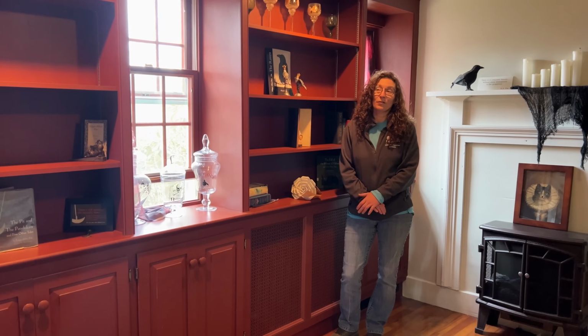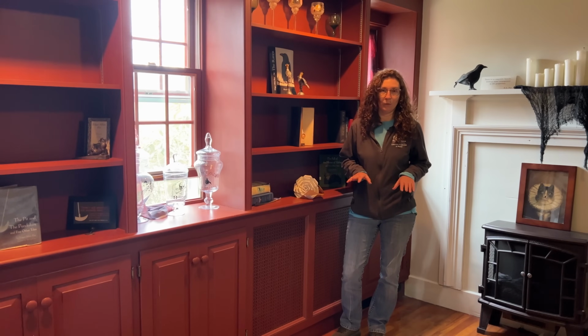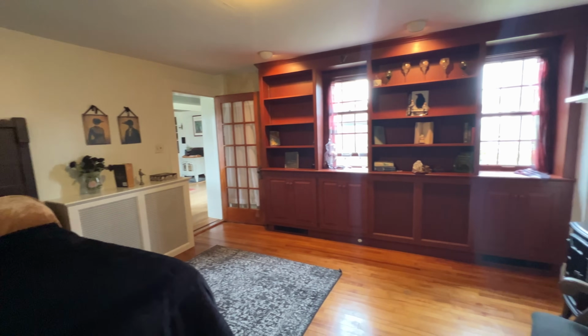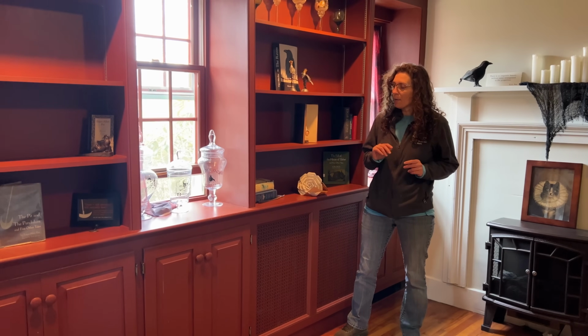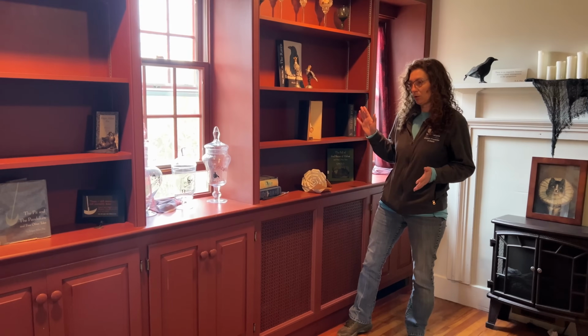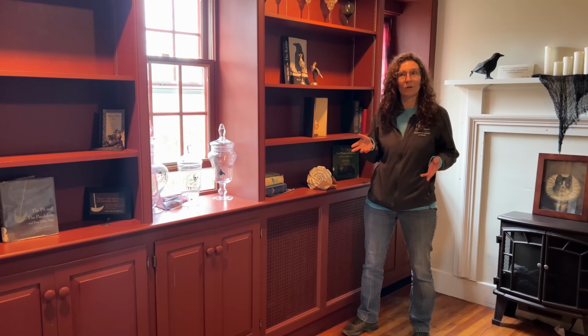Another great feature in this farmhouse is the ability to have first floor living. We are in the first floor bedroom, fondly referred to as the Poe room, as you can see from some of the decor, which the furnishings I want to mention will stay with the house. But here's another example of one of those great built-ins. And lots of storage here for all kinds of stuff. As you can see, this room is themed for Edgar Allan Poe.